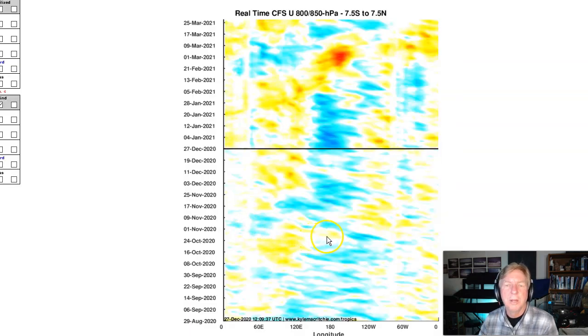And then one more MJO model going out 3 months. CFS model, CFS version 2 goes out 3 months. Past activity is down here, and just eyeballing it, there's the date line right there. Kelvin wave generation area goes straight up the chart like this. You can see we've had a lot of blues, a lot of easterly anomalies, the sign of La Nina, and forecast peaking like in a day from now and non-stop solid into pretty much the whole month of January. This would suggest no active phase of the MJO.